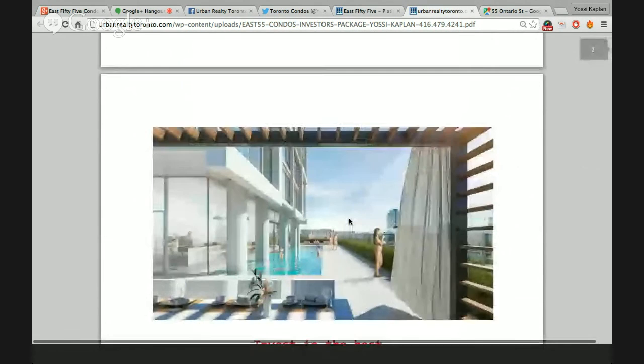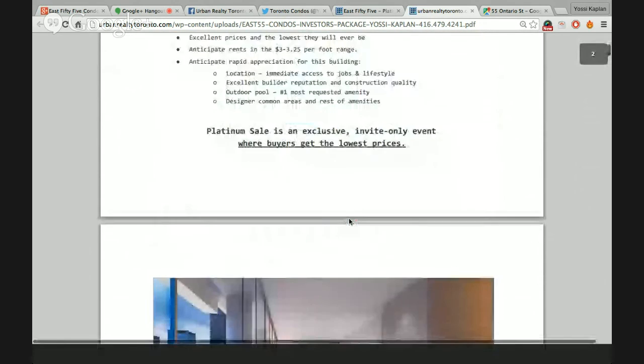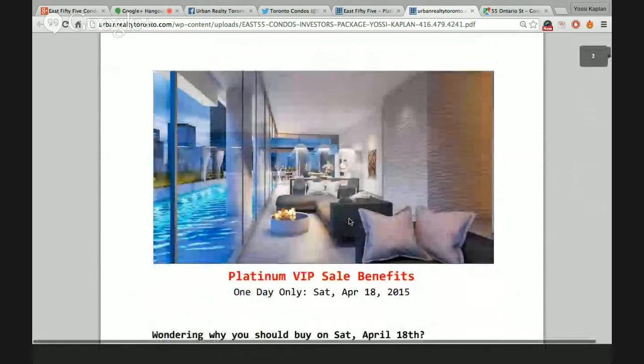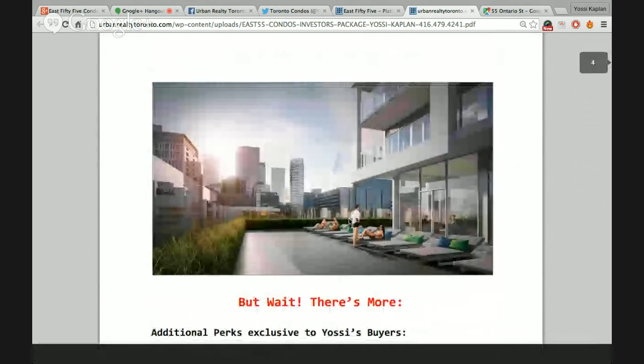Good location. Amenities are good, useful, smart. This is going to be a very, very successful building. I estimate this building will sell very, very quickly. It may never even go to public sale.